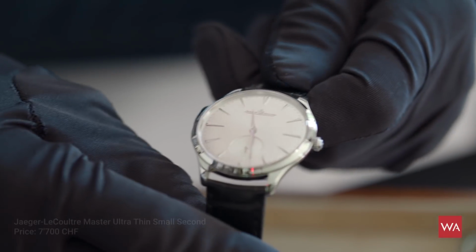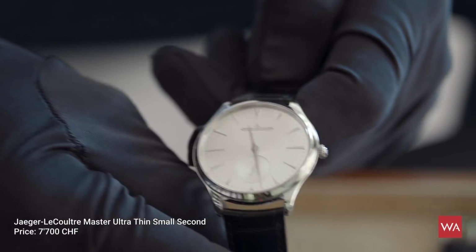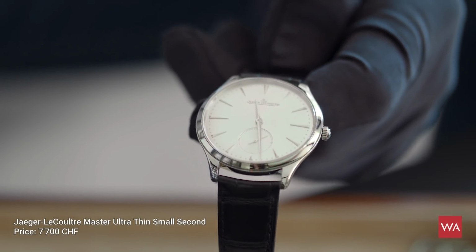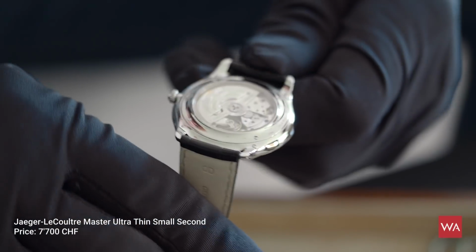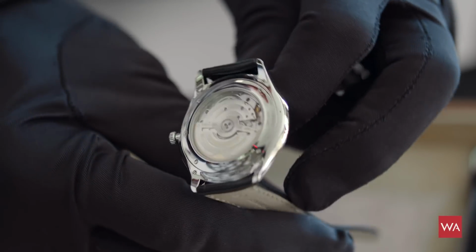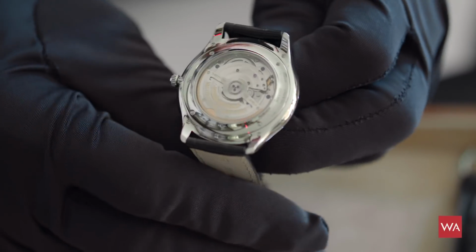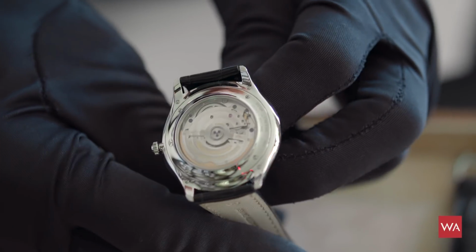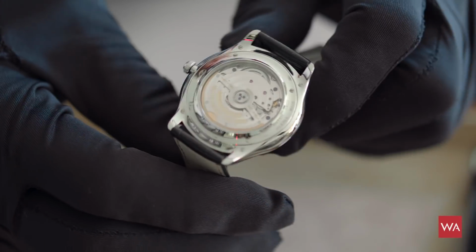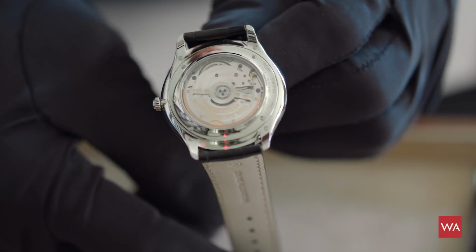The very famous manufacturer Jaeger-LeCoultre, or as the French pronounce it, Jaeger-LeCoultre, they also have an ultra thin watch in their collection, but in contrast to what we have seen before, it has a central rotor. If we move it, you will see the rotor is centered on the movement, on the caliber, and is taking advantage of the movements of your arm to transform it to energy for the barrel.